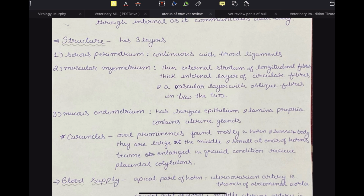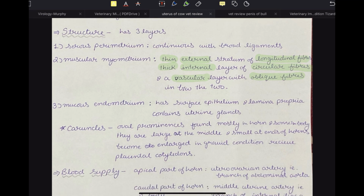Muscular myometrium has thin external stratum of longitudinal fibers and thin internal layer of circular fibers, and a vascular layer with oblique fibers in between the two. Okay, so we have 3 layers within the myometrium itself. The outermost layer is thin. It has longitudinal fibers. So external thin longitudinal fibers. Then in the middle we have vascular layer. It has oblique fibers, and then the internal one is thick and has circular fibers. Okay, so this is myometrium.